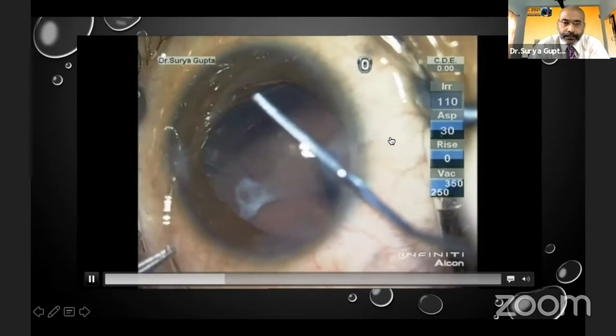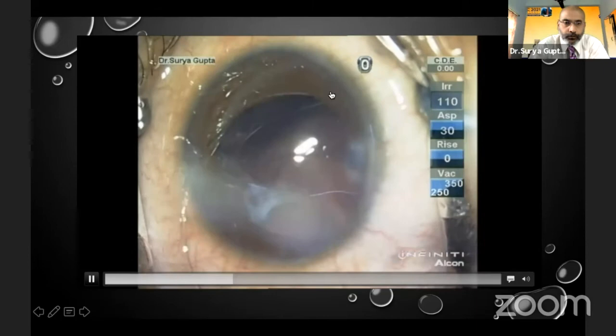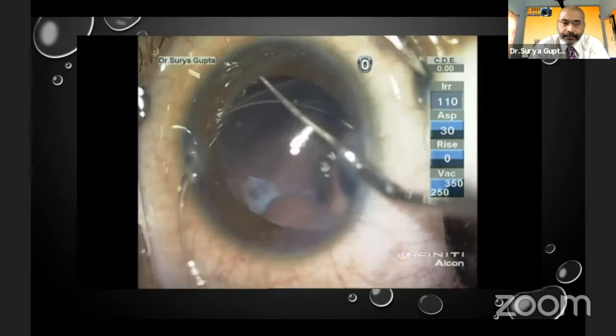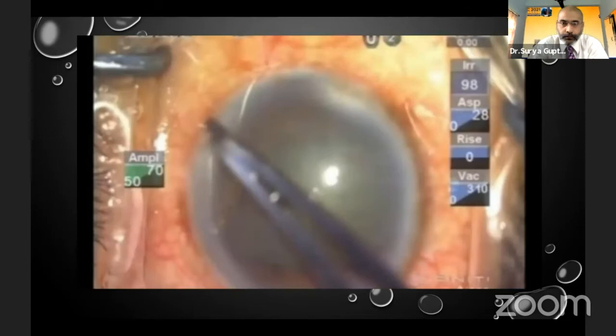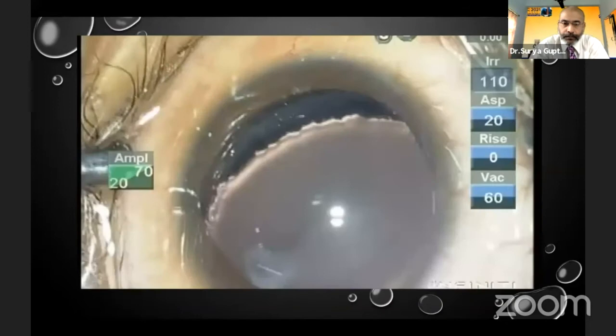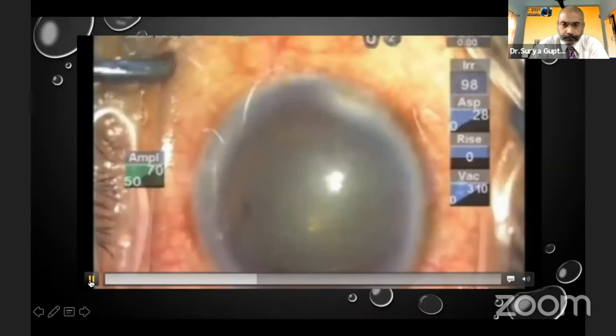Now I realized my mistake. The mistake I had made was, first of all, the Rexis margin was very close to the equator. So the overhanging edge offered no support at all. And secondly, the Rexis was very centered to the pupil and not centered to the lens. So that was one of the disasters I encountered. We had to abandon that case and we had to simply go ahead with implantation of some scleral fixated lens.